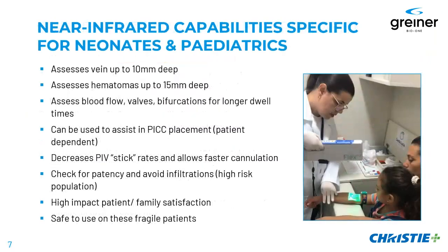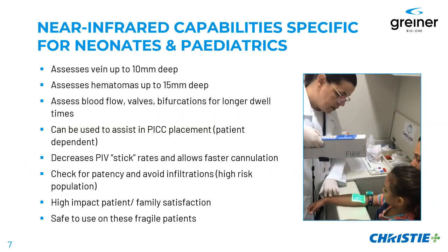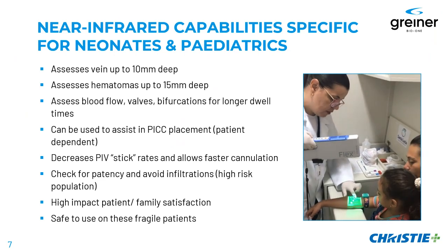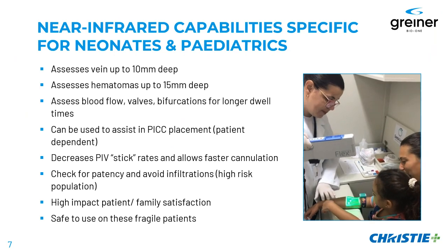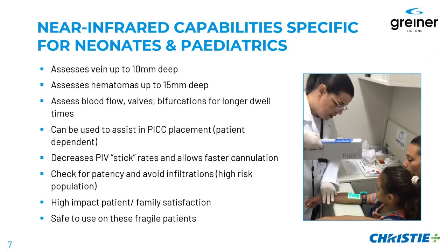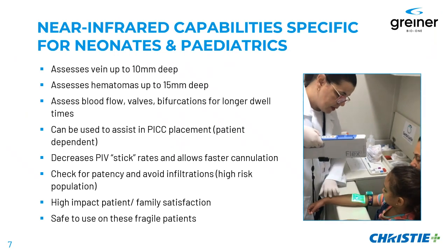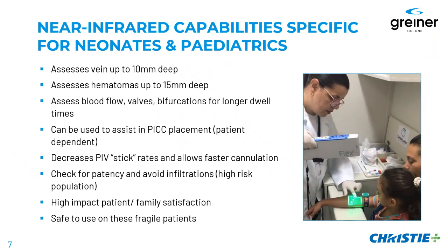So how can we change this current environment, specifically using near-infrared? Well, with the babies, near-infrared devices such as Christie VeinViewer assess veins up to 15 millimeters deep, as well as hematomas down to 15 millimeters deep. You can imagine a premature baby, 10 millimeters is sometimes the whole width of their wrist. So you can see a lot of these vessels from head to toe on the infants.